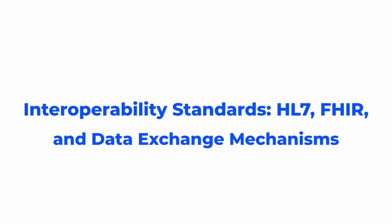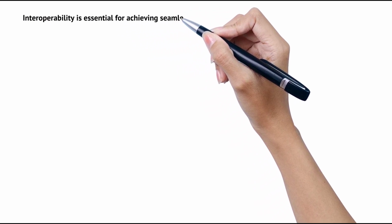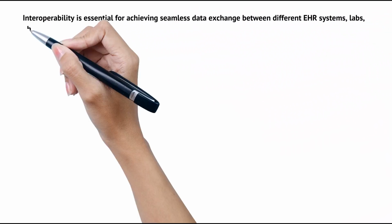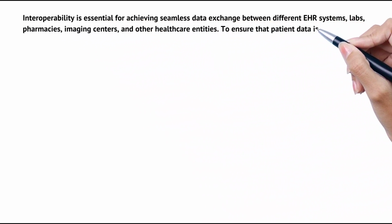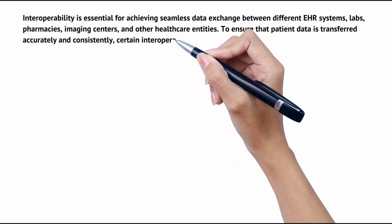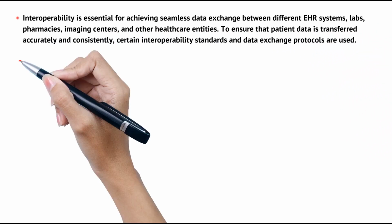Interoperability standards, HL7, FHIR, and data exchange mechanisms. Interoperability is essential for achieving seamless data exchange between different EHR systems, labs, pharmacies, imaging centers, and other healthcare entities. To ensure that patient data is transferred accurately and consistently, certain interoperability standards and data exchange protocols are used.